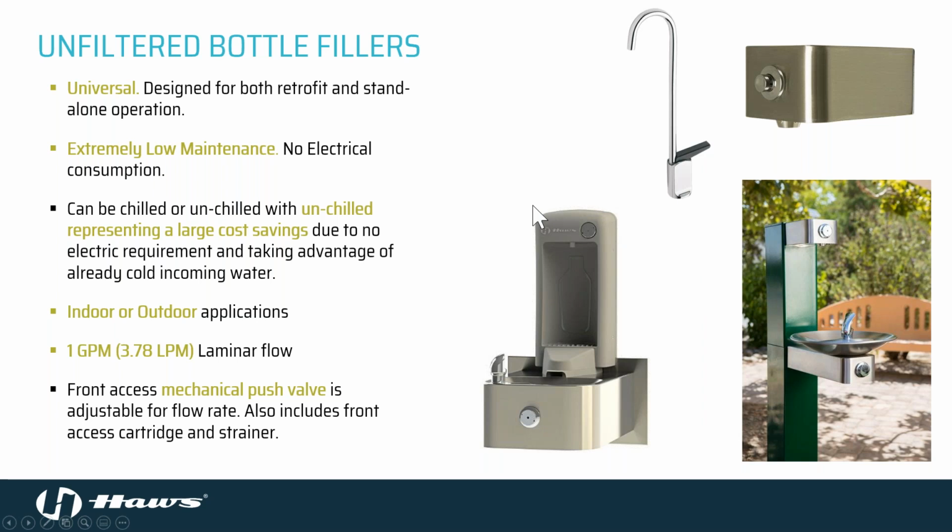Down here, we have the Haws model 1900. This is a very cost-effective, manually operated bottle filler option to put over an existing drinking fountain as well as existing water coolers. As long as the back is flat, we can typically install this on anybody's existing products. What's also great about this particular unit, the Model 1900, is it does not require you to cut a hole in the wall and put mounting frames in there. It's a simple attachment to the wall with a couple screws. So not obtrusive, this unit.